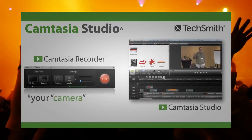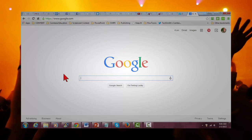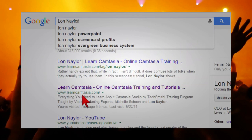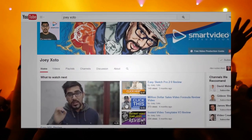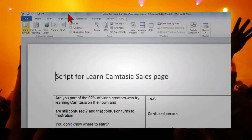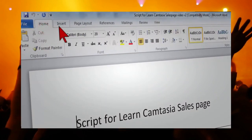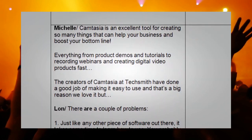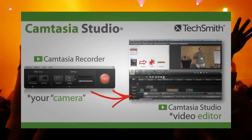Think of the Camtasia Recorder as a video camera for your computer, and think of the video it captures as your video footage or video content. In other words, anything you can see on your computer screen, every mouse movement, every keystroke, any website you can visit, or any program you have running. If you can see it on your monitor, you can capture it with audio narration and save it as a video. We'll talk about why that's so awesome in just a minute.